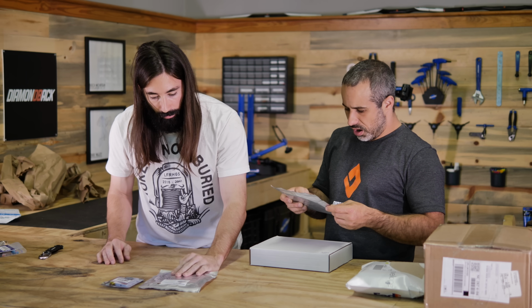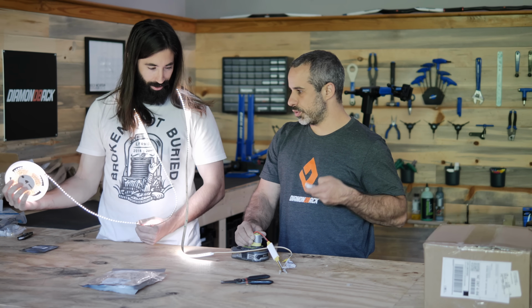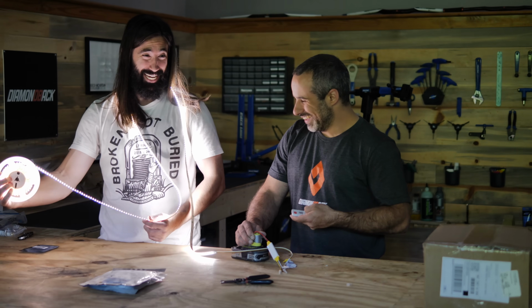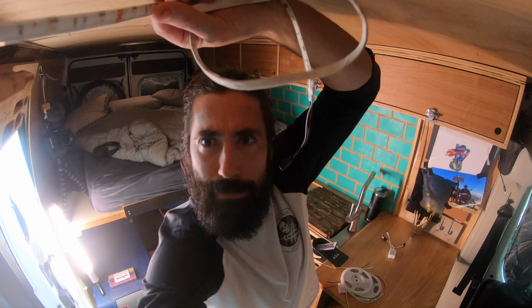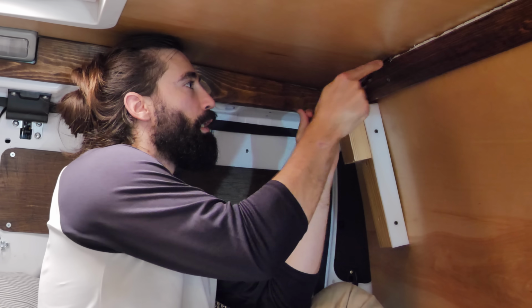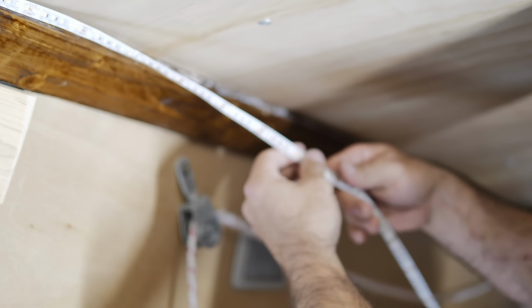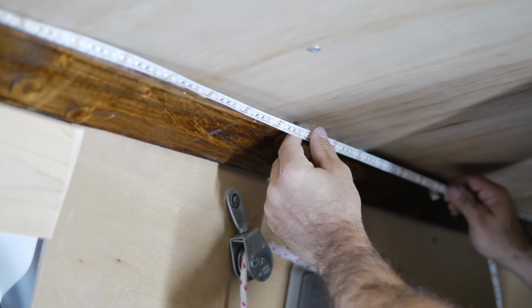These are serious. I'm gonna fire them up real quick. Holy cow, it's so bright! We did it right this time. We took down the old ones. We scraped off all of the residual residue and flattened off the surface on the top of the wood, just so that we can make sure that the new ones were gonna have a really good surface to stick on and won't end up peeling up.